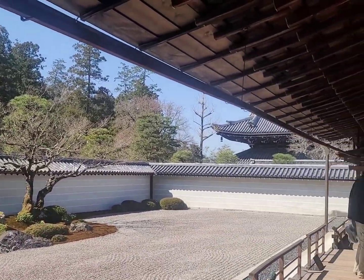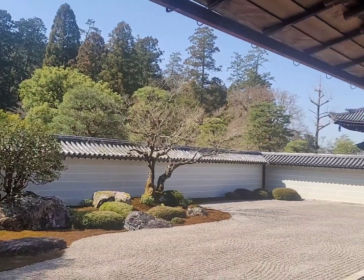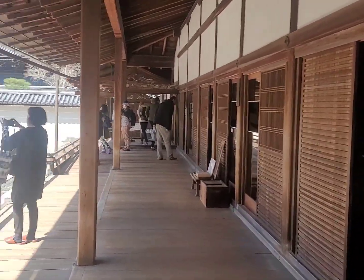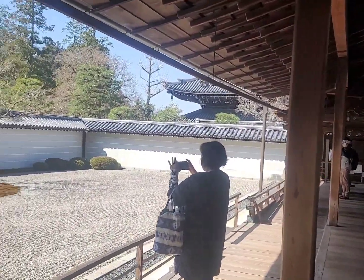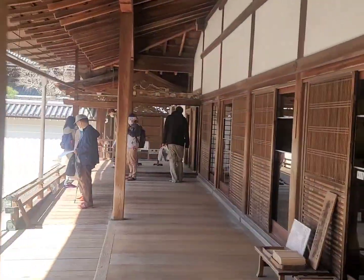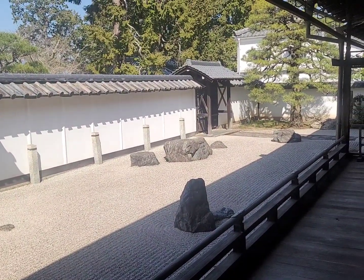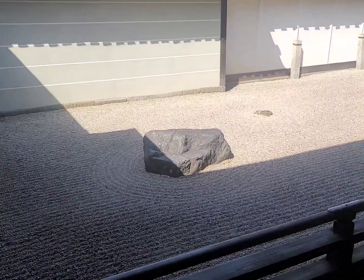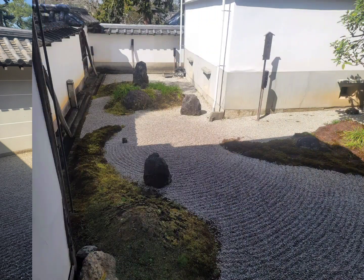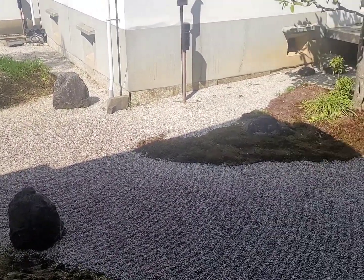The little area behind me has some really decorative, whatever these doors are called, but they've asked you not to take photos. So, regretfully, you won't be seeing any of those pictures, but there's some really nice artwork on the walls. Nice little tranquility garden. Here's another little one, little garden area.